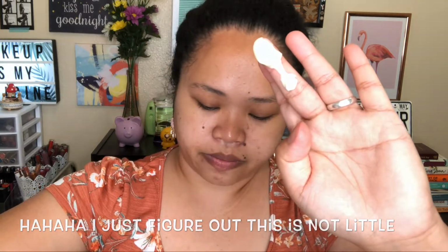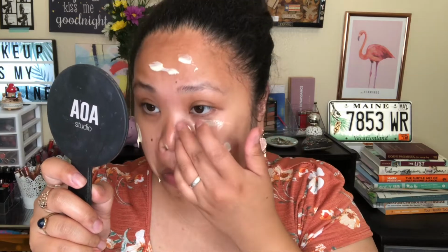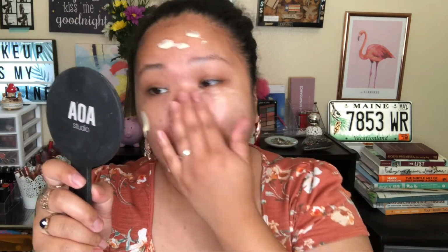So I'm going to grab just a little bit here. So here it is. The smell is alright. It's not really overpowering. So wait, I put too much right there. The texture is a little bit sticky, but not really a heavy one.